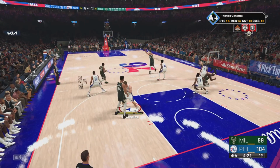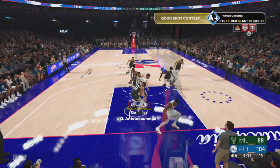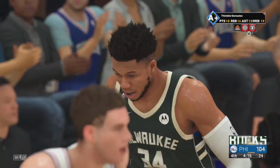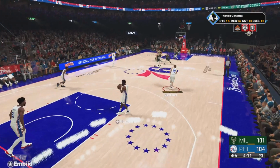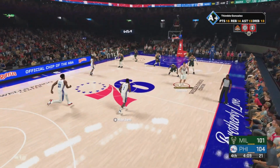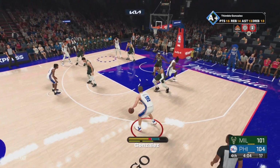Allen passes to Lopez. Middleton outside. Second chance effort, and it's Antetokounmpo with the bucket inside. Antetokounmpo has got 38 points. And all those second chance points have given them a boost here in the second half, and that's a great way to cut into the lead.